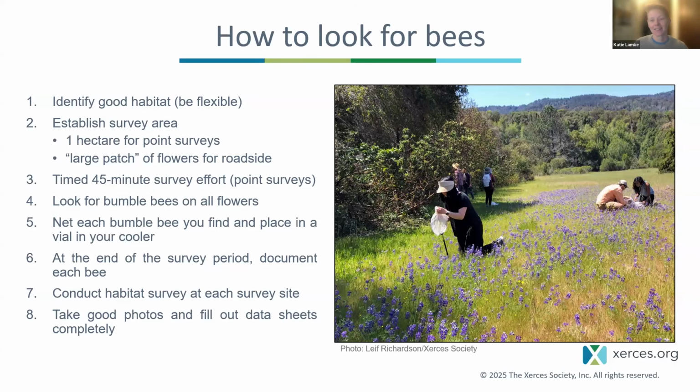And to do this, when you're setting up, so you're in your grid cell, you found somewhere that you want to survey, you want to identify somewhere that has good habitat. So when you get to your potential location, you can get out, look around a little bit, make sure that you're seeing pollinator activity, you're seeing some good blooms. And if it doesn't seem suitable, have a backup location nearby that's ready. You can drive over there, check out the next one, and see which spot is going to be better for your survey. Once you have selected your site, you can establish your plot.